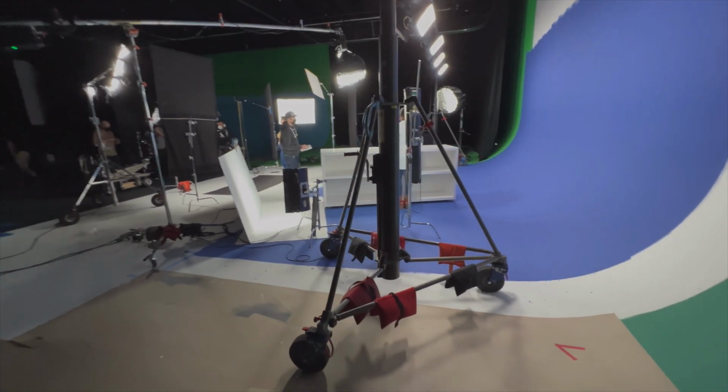Everybody, group photo. Here's the team that made it happen.